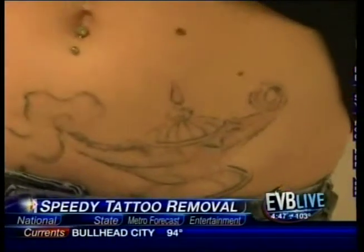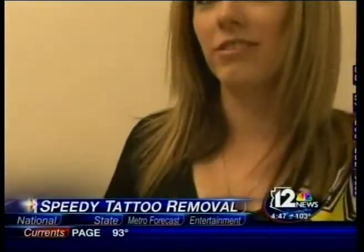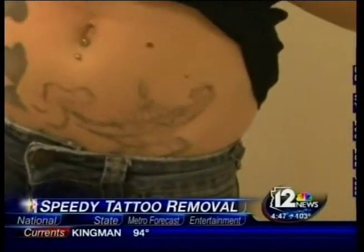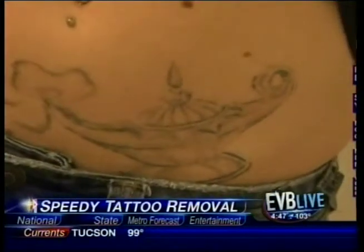Today I talked to Felicia. She was there for a 4-in-1 treatment about 6 weeks ago. You can see the difference there is really noticeable. It doesn't all go away at once. It happens over 6 to 10 weeks. And the folks at Delete say this procedure cuts the removal process down to a fraction of the time.